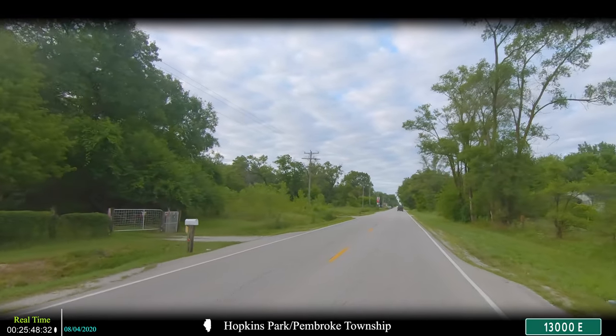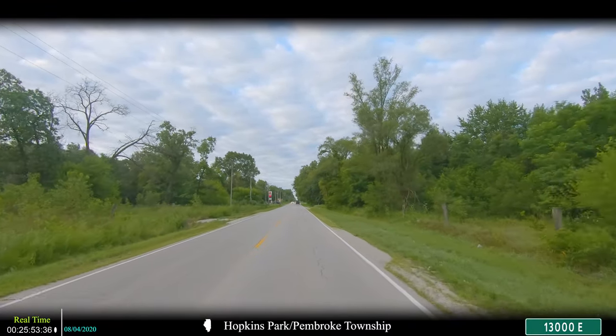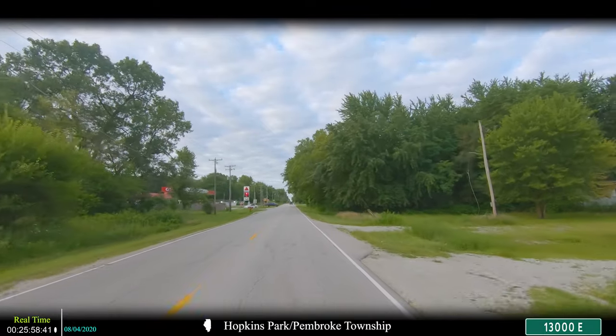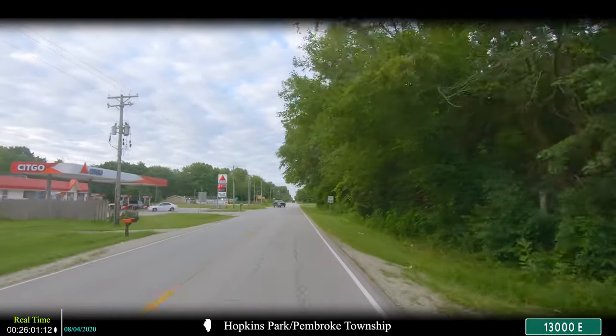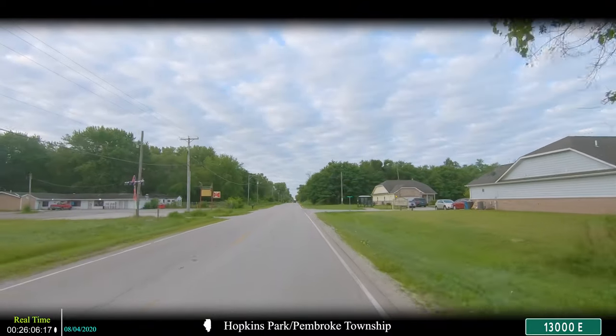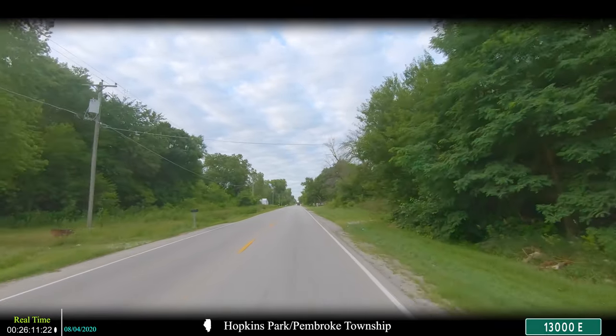It's very weird as you drive along. This road has two names. It's 13,000 East and it's also Main Street. It's weird though because you see vegetation on both sides of the road with little driveways here and there, and then you see a gas station amongst a few other buildings, and then it goes right back to being vegetation. Is that supposed to be the downtown where the gas station is?